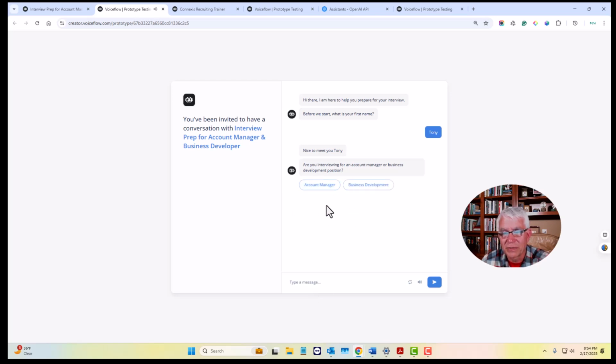Okay, and I've set this part up so I can have account manager, business developer, however many different buttons I wanted to have. This one's set up with two different paths, two different flows. So there are different questions for account manager and different questions for business developer. I've got about 5 or 6 questions for each. And these are questions that we would typically ask, or if you're interviewing a candidate, the questions you would typically ask for each one of these roles.